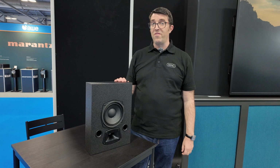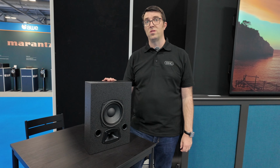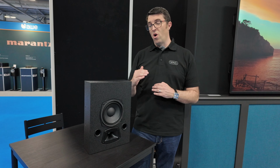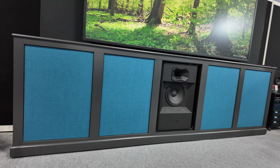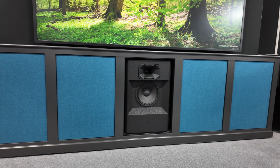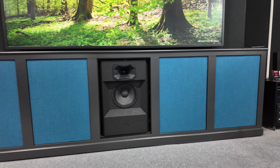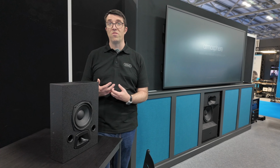We also have a very comprehensive range of sealed and ported subwoofers for doing all different types of frequency ranges, and also bass management approaches. I'm sure people are very interested in waveforming. Other people are interested in the art technology from Dirac. We've basically got subs that go with all of those.